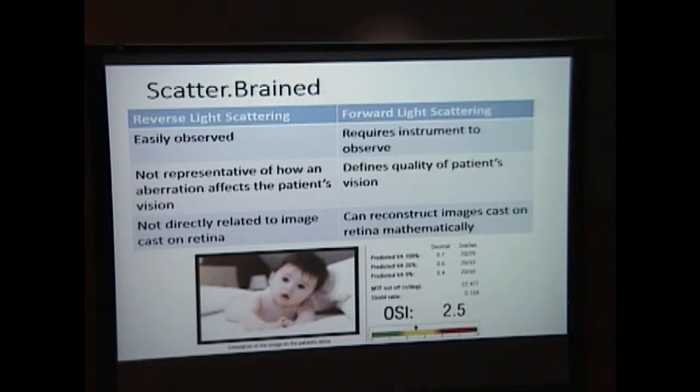So shown here is an example of an output from an OQAS 2 machine with a reconstruction of a patient's vision alongside their objective scatter index, or OSI, which is simply just the ratio of scattered light to the central unscattered light multiplied times a constant. And you can see here for this patient who has an OSI of 2.5, they do have some blurring of their vision, and this is associated with the Snellen visual acuities of approximately 20 over 30.